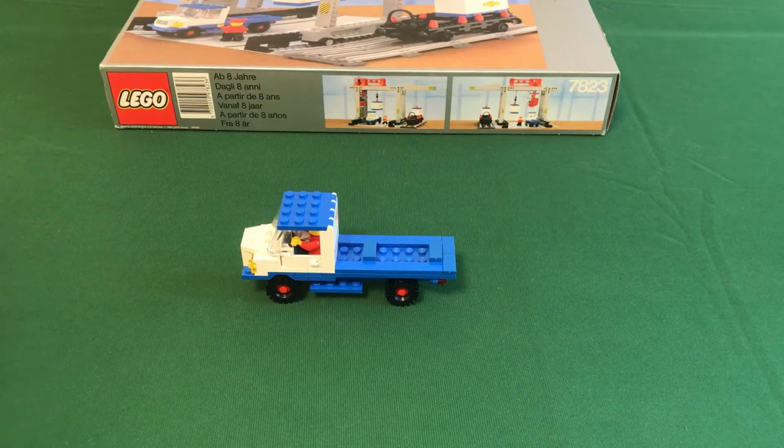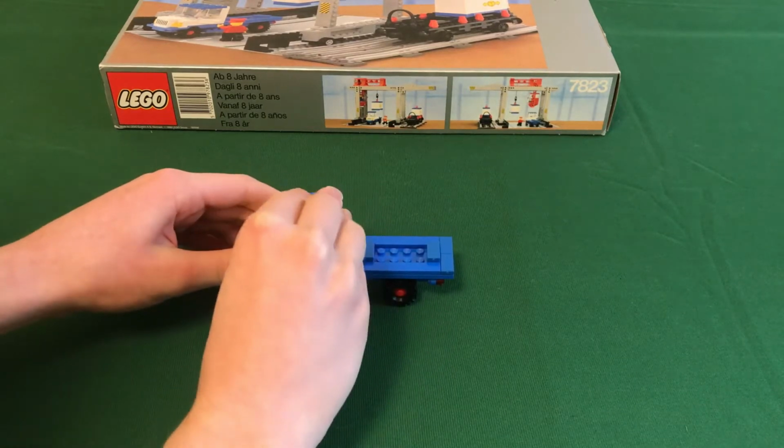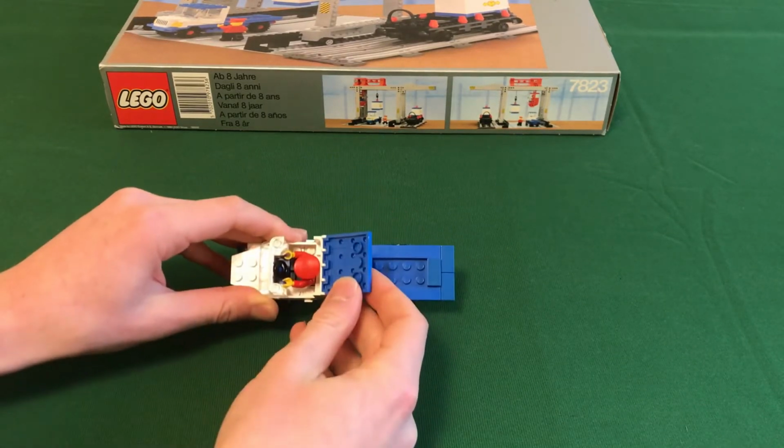The truck is a simple flatbed truck with space for one of the included containers in the back. The doors open here, and the roof hinges open on top. And then inside you can see the driver.